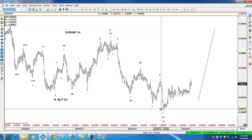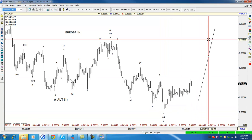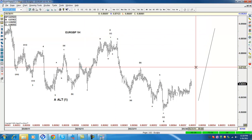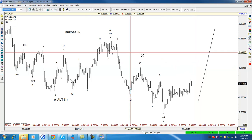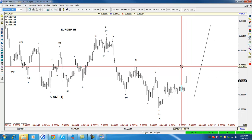That means that it is a correction, and then we label it B, and we're expecting a recovery higher in this pair. In other words, the euro is going to be stronger than the pound, and the pound is going to be weaker than the euro. So be careful, guys. Like we've been saying, the market is very confused.